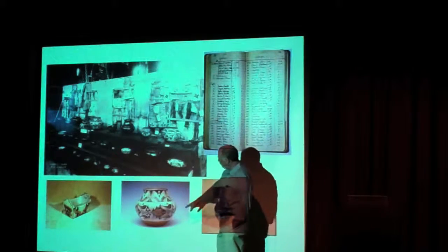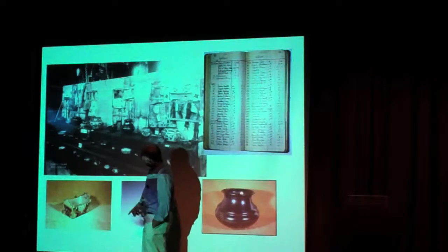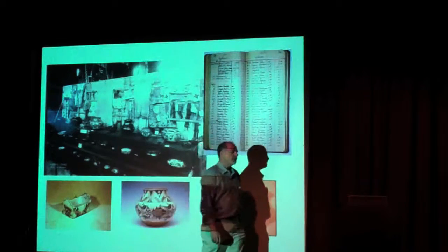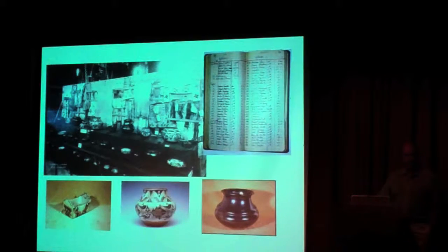And this actually won an award at that first market. That's this piece right here. And then this won second place. And Maria and Julian Martinez did not win first place in the first year of market. They didn't win Best of Show the first year. Actually, Maria stopped showing in market by the late 20s.